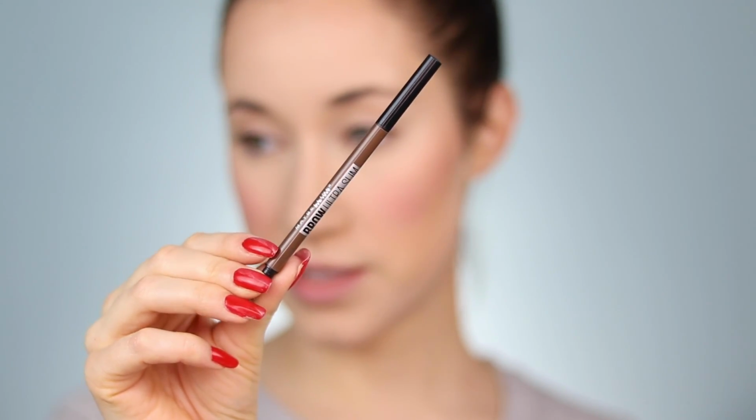I'm gonna go ahead and fill in the brows. You could just use your favorite brow products for this portion, but I will recommend some to you anyway. This drugstore one is from Maybelline. It's the Brow Ultra Slim Pencil, and then I also love the Thrive Cosmetics Infinity Waterproof Eyebrow Liner. I'm gonna use the Maybelline one today, and I'm just gonna quickly fill in the brows.